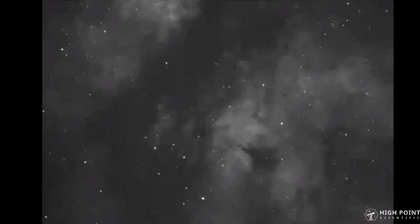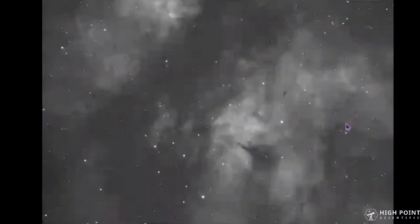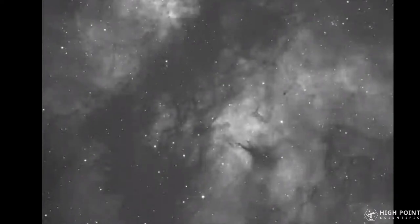Oh, there's a much better, clearer view of the region that's popped up, and you can see so much more detail. That is a beautiful view. Tegan's doing a quick stretch here of the data, and you can see so much nebulosity. Tegan, can you describe a little bit about what exactly we're looking at? Do we see a butterfly? What are we seeing here?